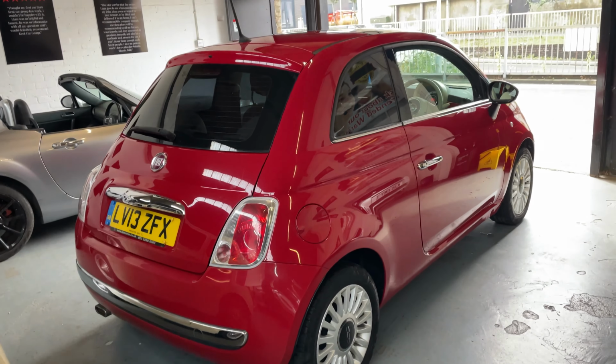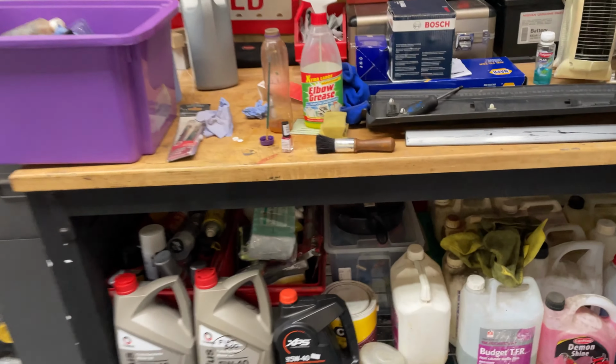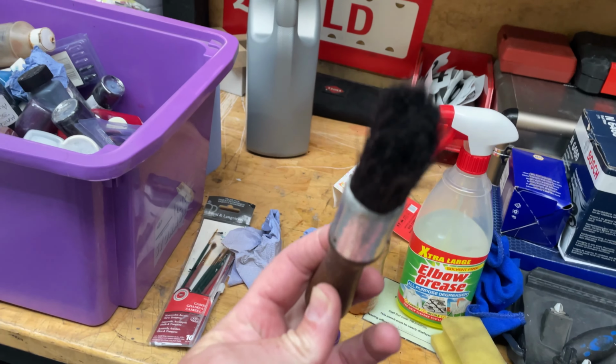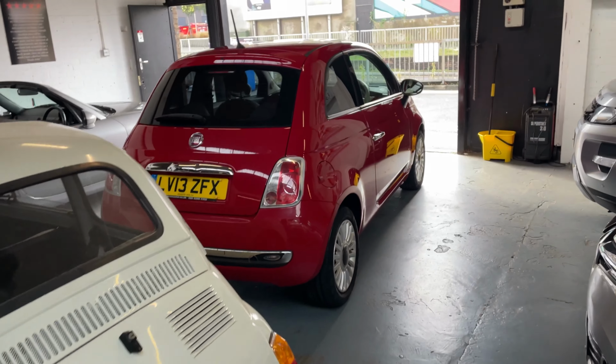We want to touch up around the edges. There's no horrible scratches or anything on it, but just along the door edges, we've got the correct paint, so give that a little touch up with that. We're not going to use that brush. That is for the final detailing on the interior. So let's get to it, get this mint, get her in, and I'm sure that she is going to be happy with that car.